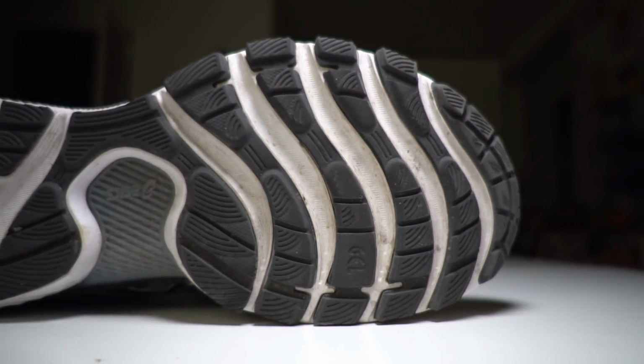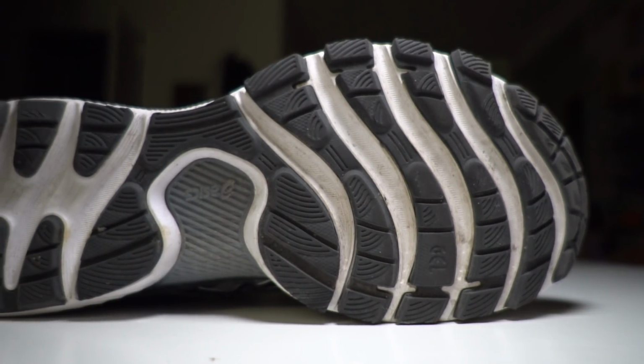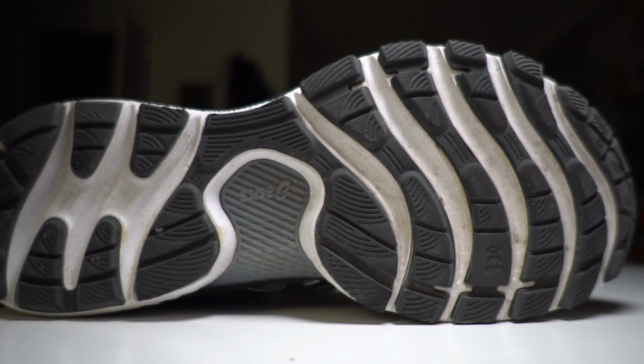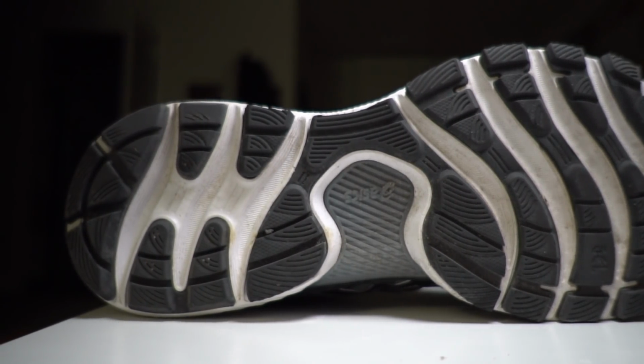You could still see most of the original tread markings that are in here. There's a couple of spots where it's starting to wear down, but nothing unusual for 100 miles. And this is easily a shoe that I could see could go for several hundred miles more. So very impressed with overall the build quality of the shoe and how everything's working together.